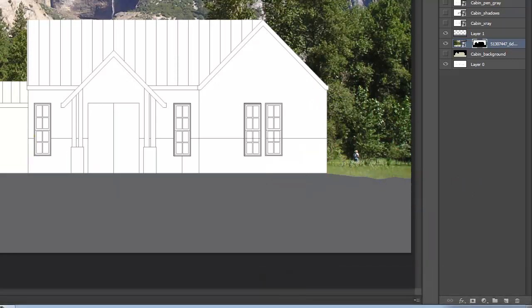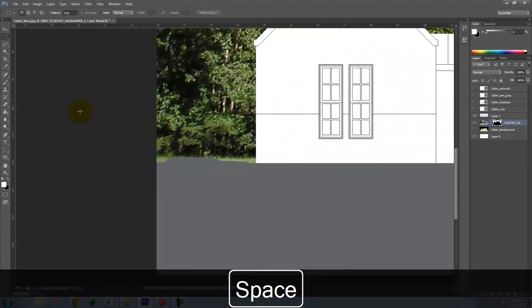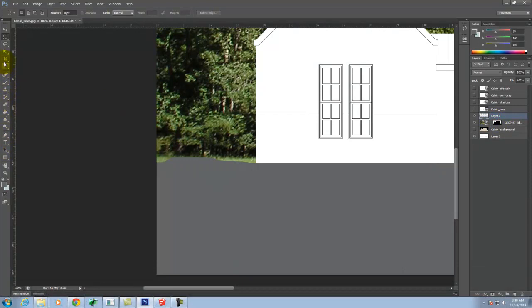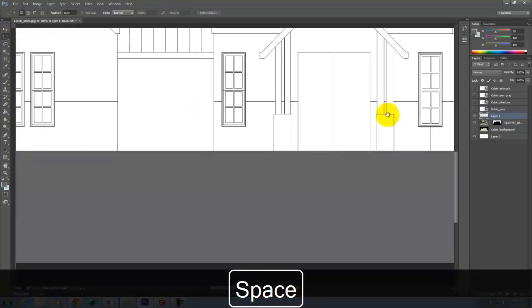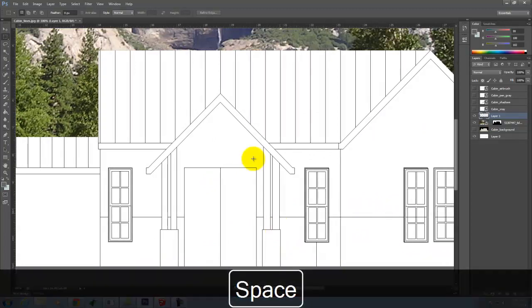In reality, I think I want to adjust this because I don't really like that side. So let's go back to my background. And I'm just going to go to my eraser, right, and we'll erase off a little bit there. Yeah, something like that's not bad. Okay, so I now have a little bit of ground that's been established with my elevation view, like that.